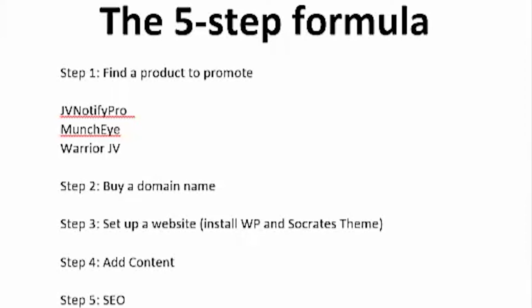Step three is to set up a website, preferably install WordPress on there and use the Socrates theme. Okay, you could also use other free themes, and you could even buy themes. Now, in terms of installing WordPress, a lot of hosting companies have a quick install of WordPress, so it should be pretty easy for you, depending on the hosting company that you use.